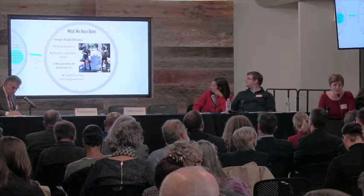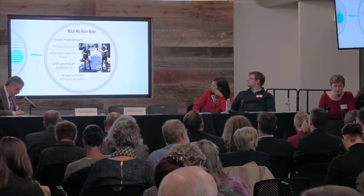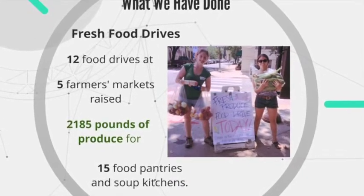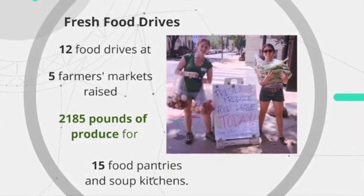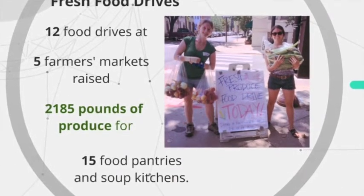Now, in the 1 year since our founding, we have come a long way toward our goal of collecting healthy food for food pantries and soup kitchens in our city. We have held 11 fresh produce food drives at 5 farmers markets throughout the city and collected over 1 ton of fresh produce, 2,185 pounds, that was distributed to 15 food pantries and soup kitchens throughout the city. These food drives have been very well received. Farmers, of course, are happy of the increase in business on these food drive days. Citizens, both receiving food in the food pantries and donating, are very appreciative of this opportunity.